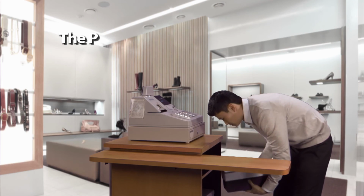Now let's take a look at one of the three main purposes of the Fed. And that is to promote the integrity, efficiency, and accessibility of our country's payments system.